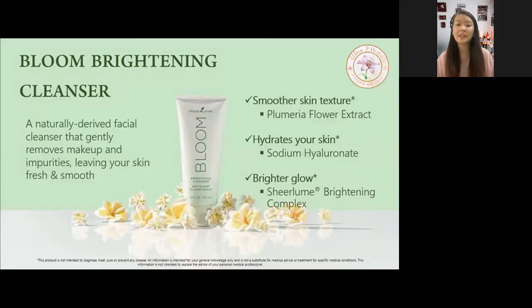This is a naturally derived facial cleanser that gently removes makeup and impurities. You don't really need a lot of this cleanser to cleanse the skin. I use a pea-sized amount, massage it over my skin and rinse it off with warm water. That does the work. It also has Sheer Lume brightening complex in it.